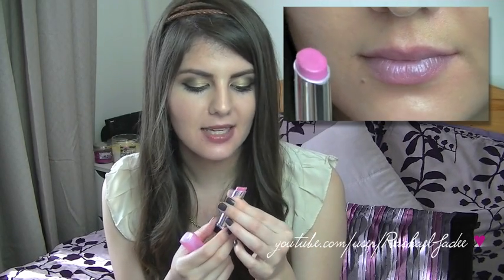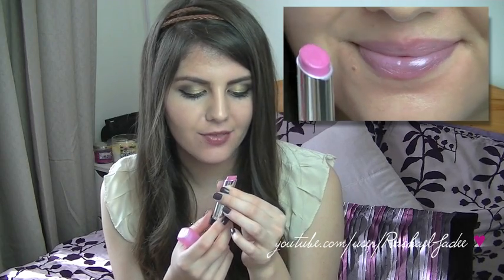It has that kind of light pink tone to it, and it's definitely blue toned, and it does seem to have really micro blue reflective glitters in it.